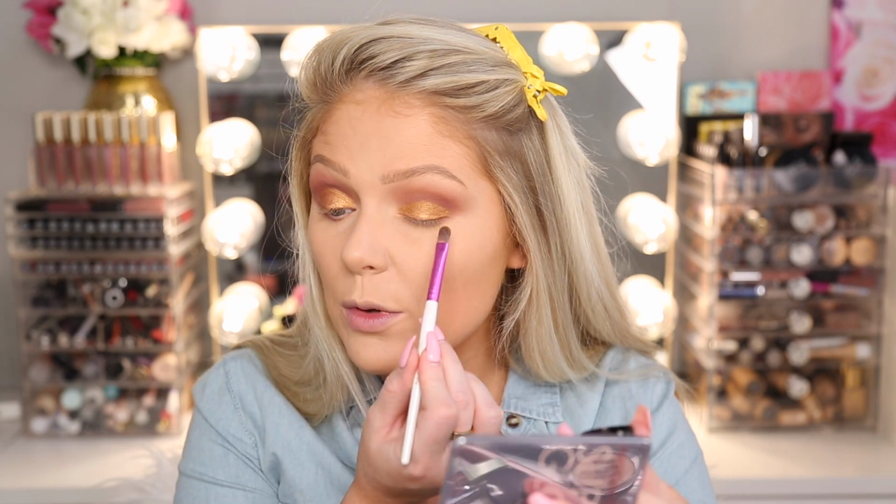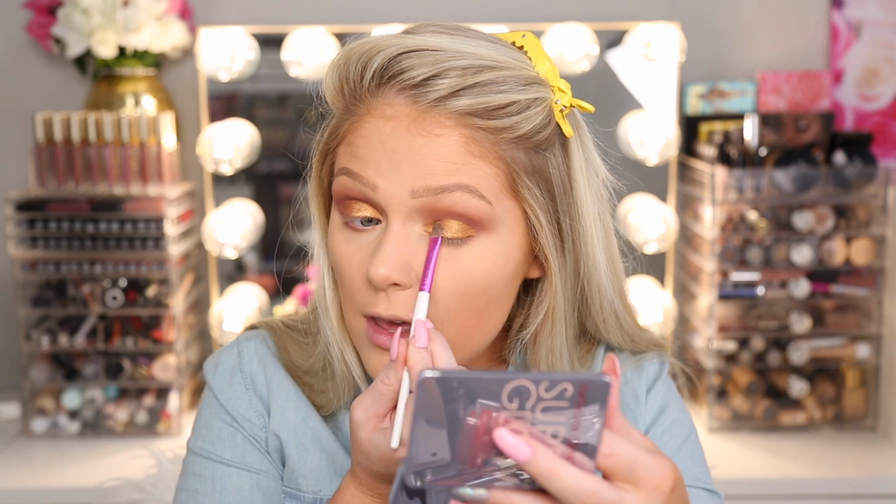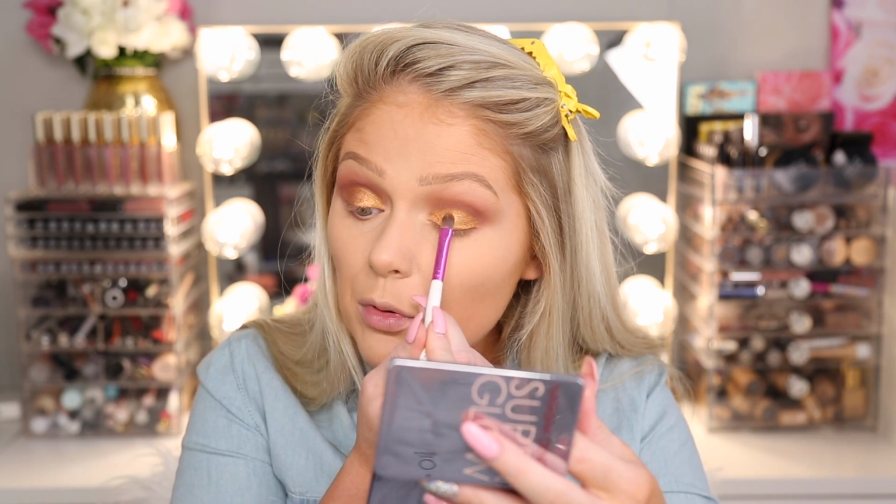Do you guys see where I just put it in that center? It kind of makes it shine and a little bit brighter and shinier. That's basically what the pigment is gonna do. And you could definitely use this on its own, just all over your lid. You don't need to have another shadow beneath it. So it definitely is pretty. They're just not my favorite makeup product. All right, so now I'm gonna go in and do my lashes and liner, and I'll be right back.